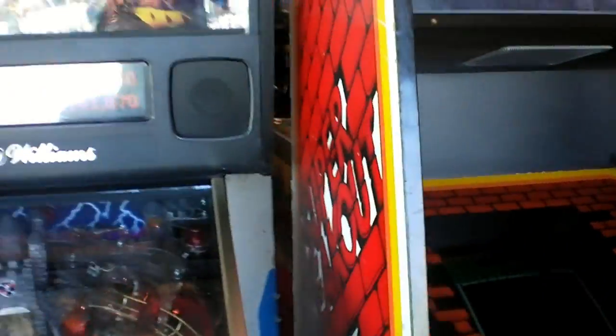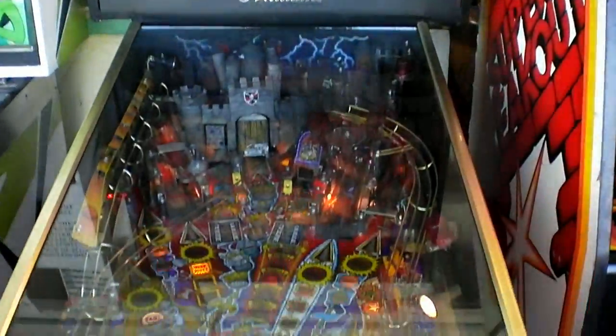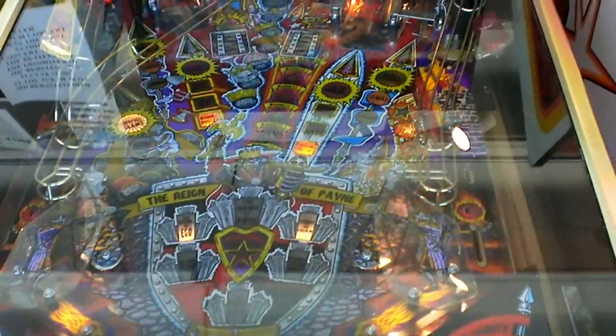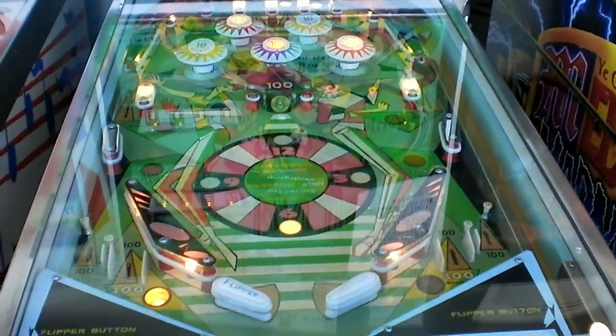Now, next off here, we have Medieval Madness from Williams in 1997. Now this is one game here, people, that I definitely got to talk about. It's a really rare table. I haven't really seen it that much at all. This will be the first time I'm looking at it.